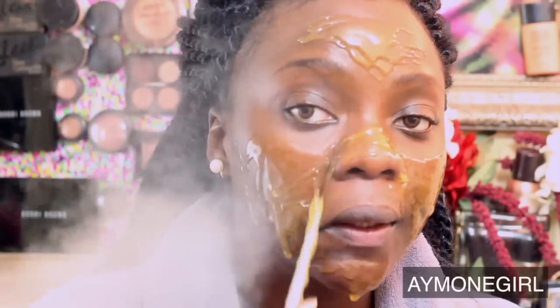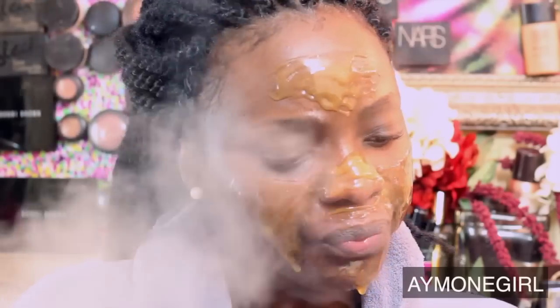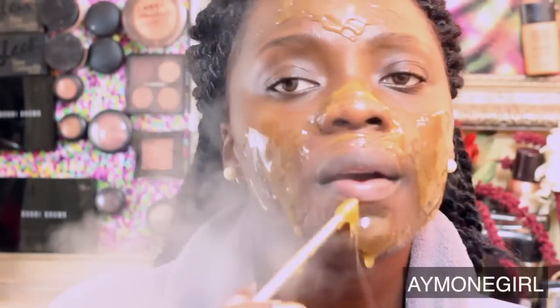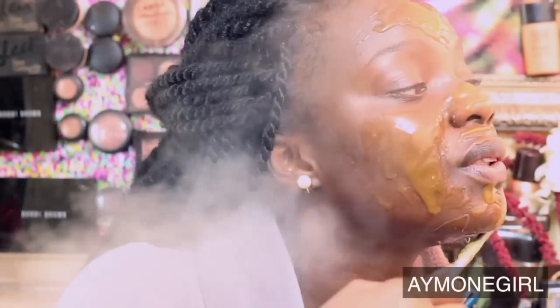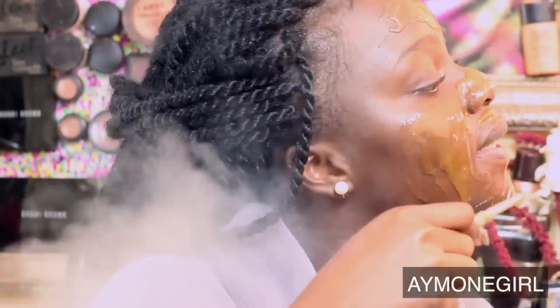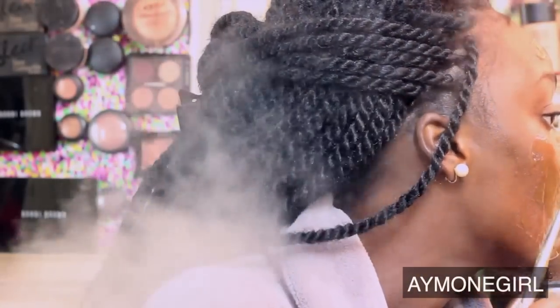That's how you know God is a good God, honey. Think about 100 years ago, people didn't have money to go to a Red Door Spa. God put all these beautiful things out there in nature for us to enjoy. And like I said earlier, you can get this from GNC.